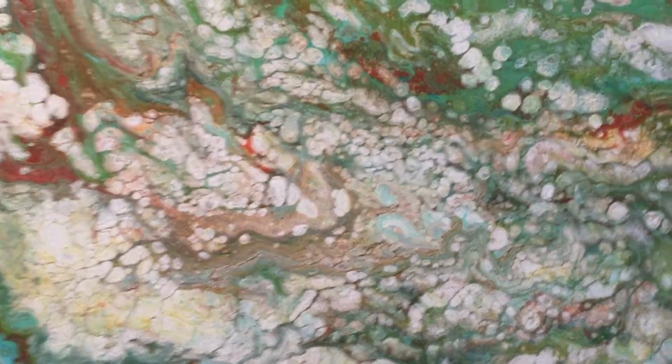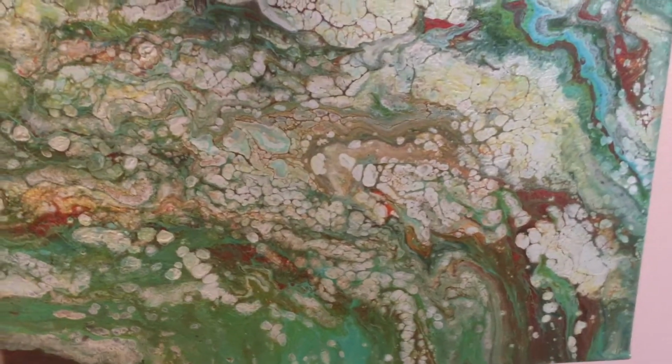And then this one, sorry about that. This one, I don't know what to do. I was thinking of doing a girl on here, but then when I look at it, it looks like a tree, so I'm not sure. I'm really not sure what I'm going to do with that.